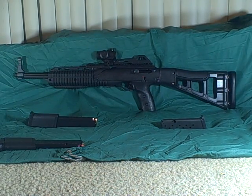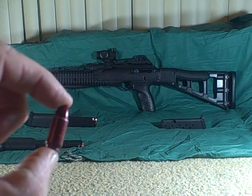I didn't know what this trigger was like till I got it home, so I was stuck with figuring out a way to learn to live with it. Apparently, I should have figured out earlier how to live with the Mosin trigger. One thing that helped me come to terms with this trigger was using dummy ammunition or snap caps.